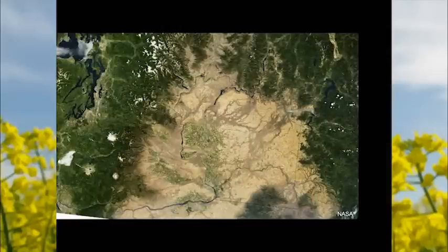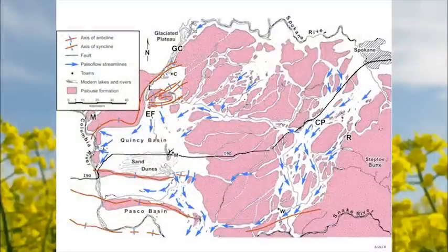So from space, you can see the story the best. From NASA, you can see photographs that show these channels where the Ice Age floods hit. And all this pink are areas in eastern Washington that were not hit by the Ice Age floods. In other words, those rolling hills are preserved, and many of you live on those rolling hills, the Palouse.